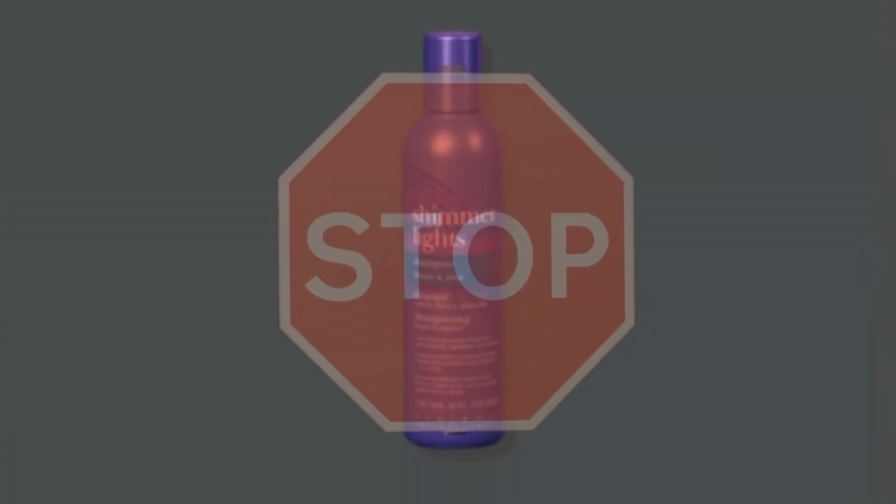If you are choosing Shimmering Lights as a go-to maintenance regimen for your gray hair, stop it.